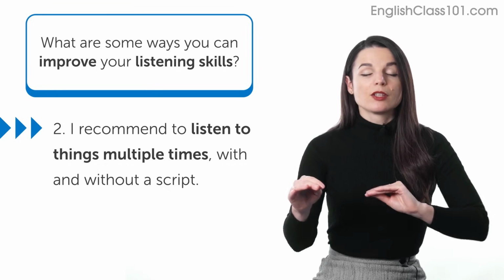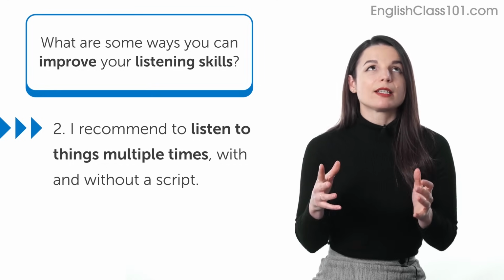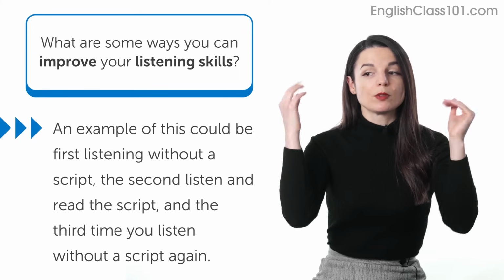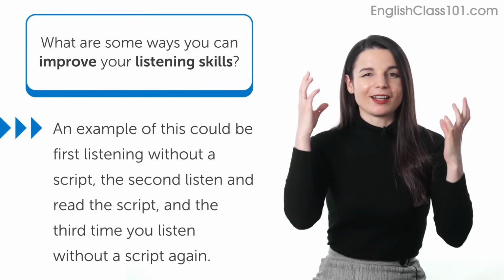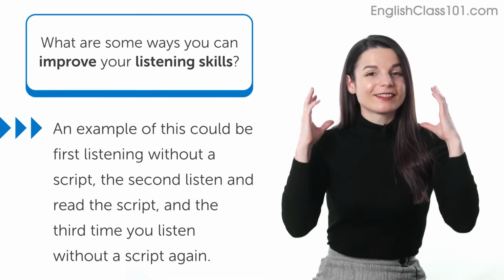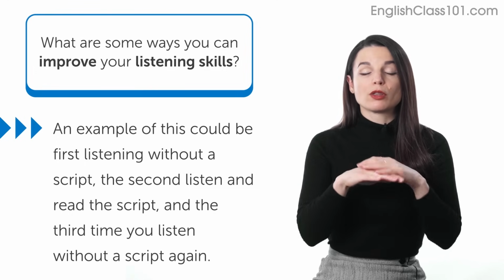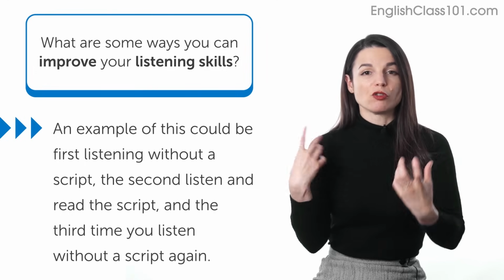So that means, for example, you listen 3 times, let's say. So the first time you listen with no script, you just listen and try to see, what can I understand? The second time you listen and you read at the same time. And the third time you listen with no script again to see how much you've improved.